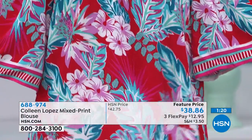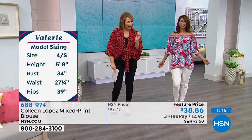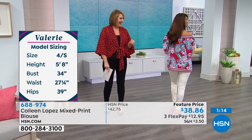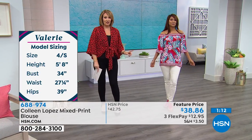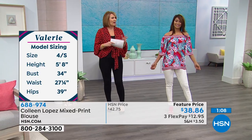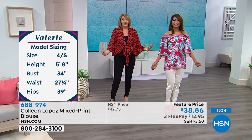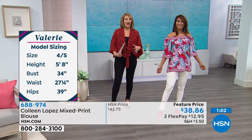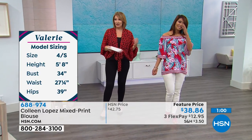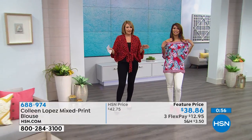So Val's in what we're calling red. Think more of a deep fuchsia red. It's got a lot of pink in it. And there's Val's stats, if you're wondering. You see Val model a lot. She's usually modeling extra small, sometimes small, but usually extra small. And she's in the extra small. And you can see, again, it's one of those tops that is very forgiving. I like that Val's wearing it off the shoulder, and Laura has it on the shoulder, so you have a couple options with it. It works perfectly both ways.